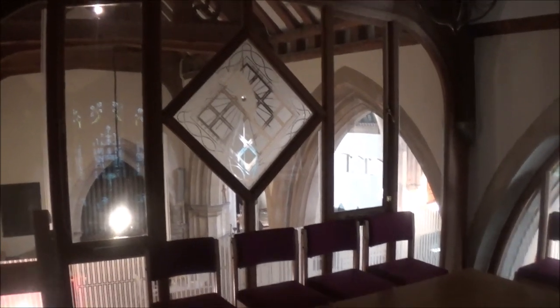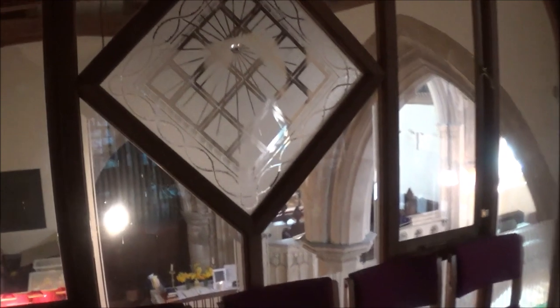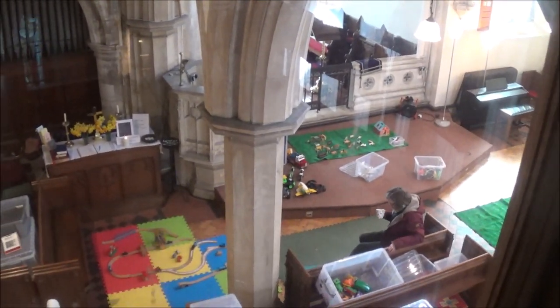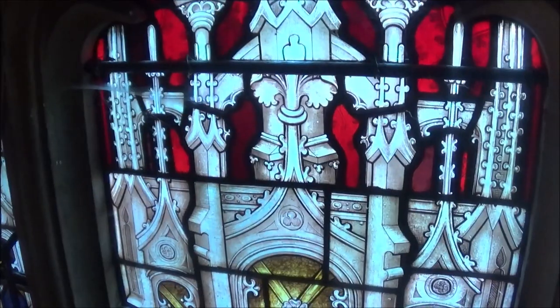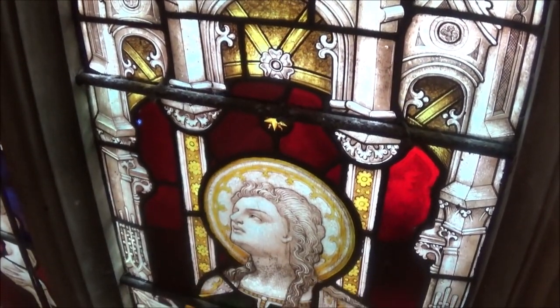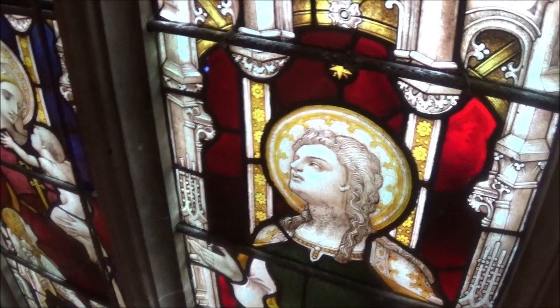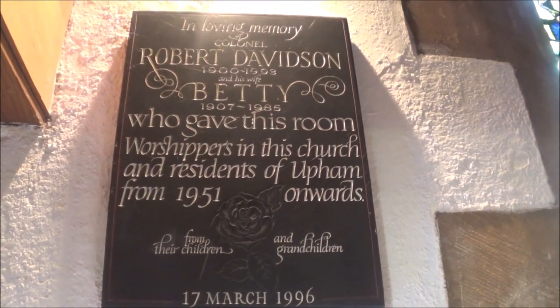The lovely little upstairs room here. That gives you a good view down into the church. It also gives you a good view of one of the stained glass windows. Well, look at that, you don't often get this close, do you? And all made possible by this chap.